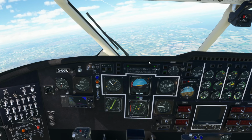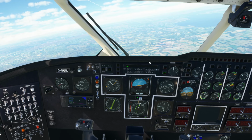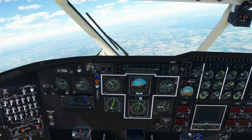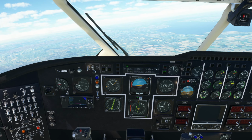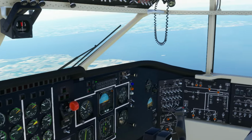There we go. Emily has control. We'll just fly officially. So I'll take a bit of power off and we'll start our descent down. See what other landmarks we got.